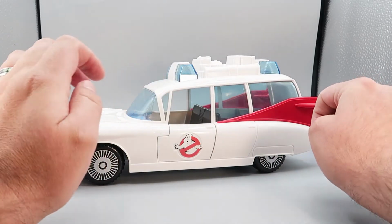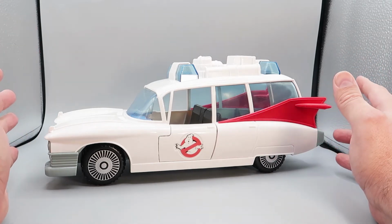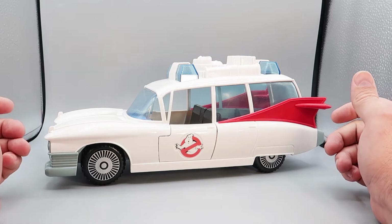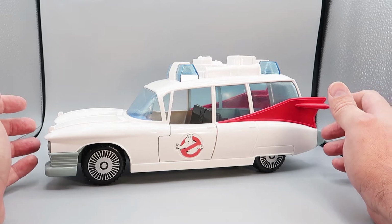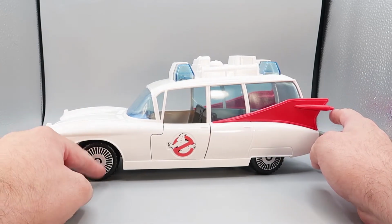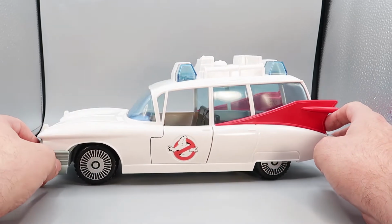And here we have the Ecto-1 all stickered up, and this is beautiful. I love this car. I'm so happy to have a newly reissued one that actually has both doors and I can play with it. Taking a look at it, it's basically all white. You got some nice plastic tires with some silver for hubcaps. That is really neat.